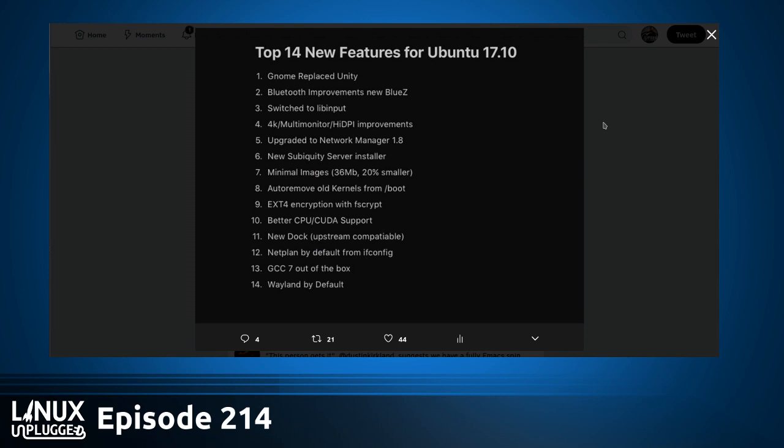So I don't have an agenda here. There's nobody paying me to say this. No agenda. But I will say this: I would ask both of you and anyone in the Mumble room to tell me what distribution release has ever had a feature list like this. And I haven't even added all of them yet. This is what I have right now. The top 14 new features for Ubuntu 17.10.